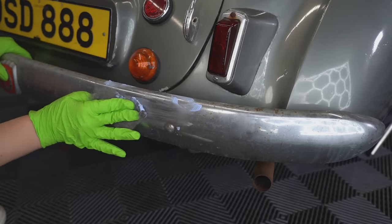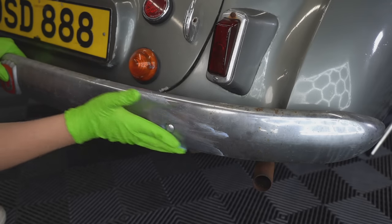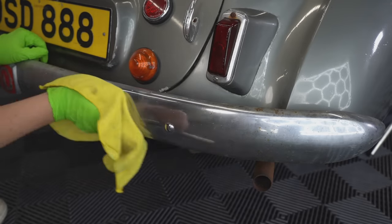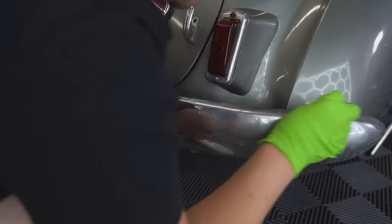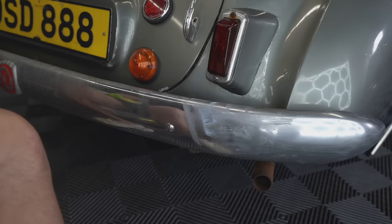So what I like to do is take 0000-grade steel wool with Blue Magic metal polish, and I'll really rub it in there. And then after you wipe it away, you take a clean towel with isopropyl alcohol diluted with water, you spray it on there, and then you wipe it all off. And you'll even see that I'm able to remove that surface layer rust.